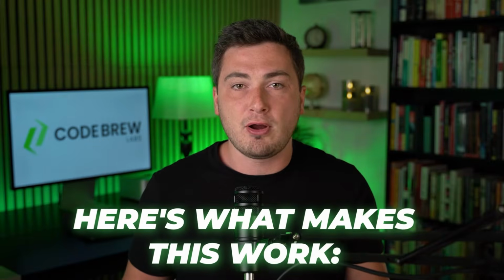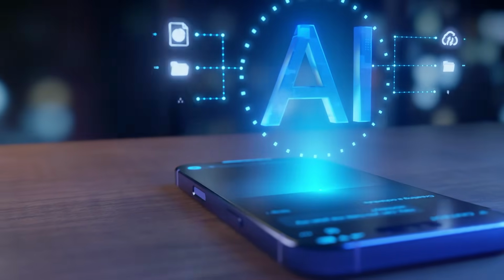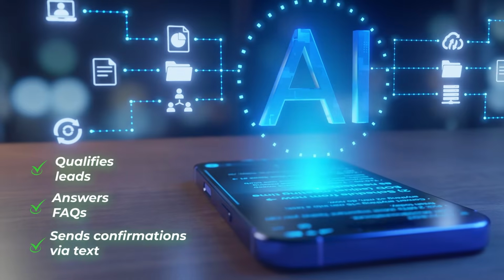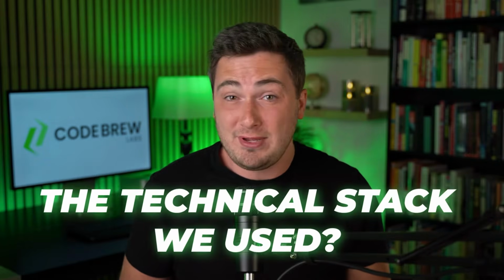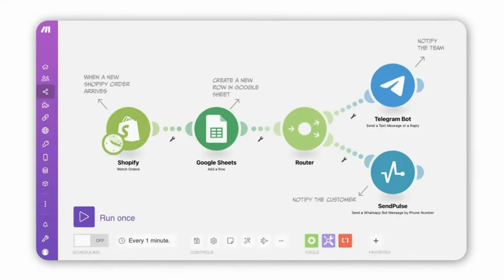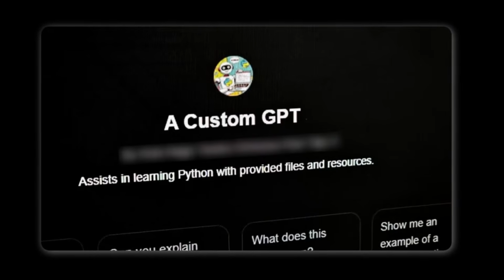Here's what makes this work. The AI doesn't just answer calls, it qualifies leads, answers FAQs, and sends confirmations via text. The technical stack we used? 11 Labs for natural voice, Make.com for workflows, and a custom GPT for context handling.